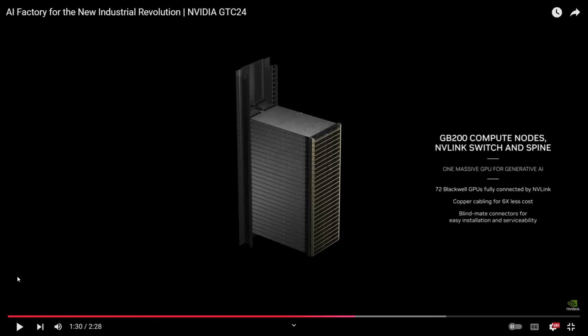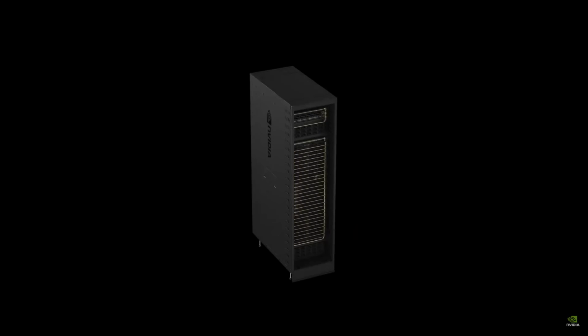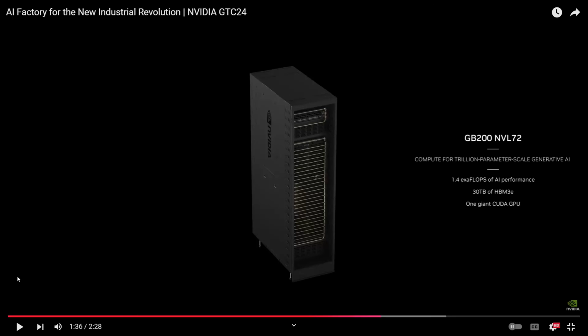GB200 compute nodes, NVIDIA Link switch and spine, 1 massive GPU for generative AI, 72 Blackwell GPUs fully connected by NVIDIA Link. Copper cabling for 3 times less cost. Blind mate connectors for easy installation and serviceability. GB200 NVL72 compute for trillion parameter scale generative AI, 1.4 exaflops of AI performance, 30 terabytes of HBM3E, 1 giant CUDA GPU. Amazing.